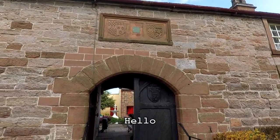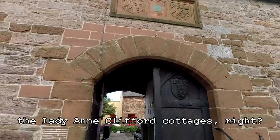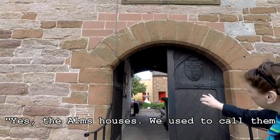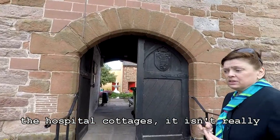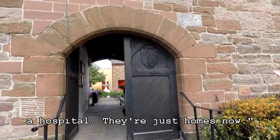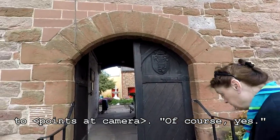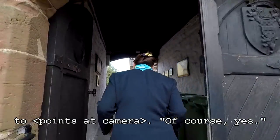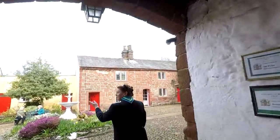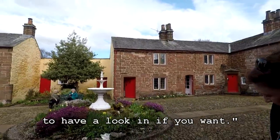Hello. All right, I remember these are the Lady Anne Clifford cottages, right? Yeah, right. The almshouses. We used to call them the hospital cottage, but it isn't really a hospital. Oh, okay, but I can go in. It's all right for me to film a little bit. Oh, thank you. The chaplain phoned you up. Oh, thank you so much. Thank you.